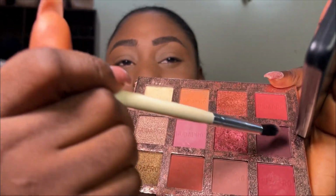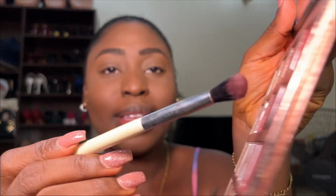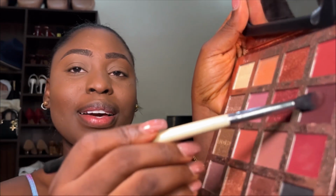So for my eyeshadow, I always use this color or this color. I've not reached that level, but I'm just going to be working with what I know how to do. So I go with the darker one, and just like I said, do ojoro. I just rub it over my lids.